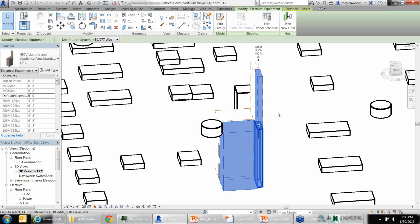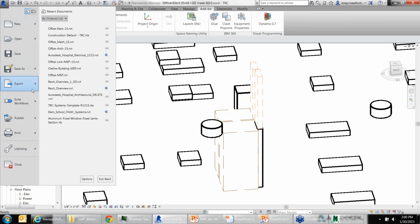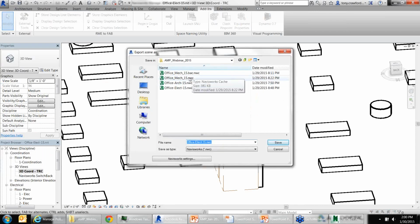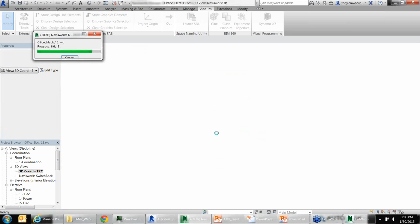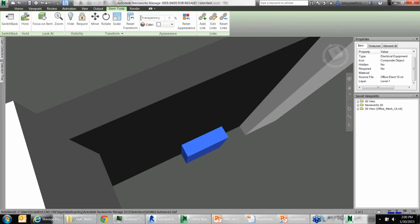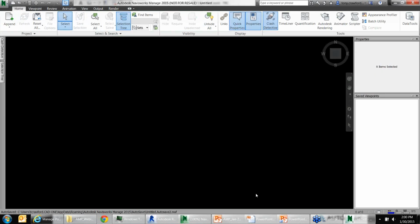So yes, that way when I run the class, in fact, I'm going to export this again. So I'm in Revit. I'm going to export this to Navisworks. I'm going to replace the mechanical file with these clearance zones visible. So what happens when I close out of this in Navisworks? There we go. That happens when you do the same thing on both computers at the same time. There we go, it's converting it now.